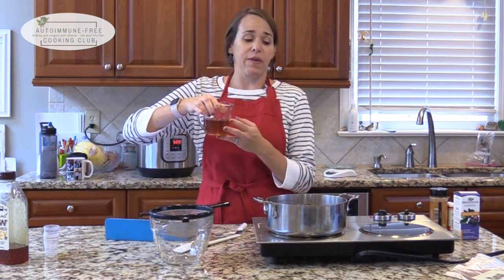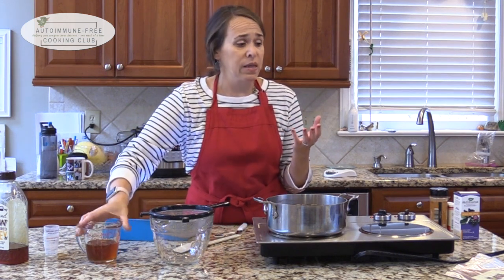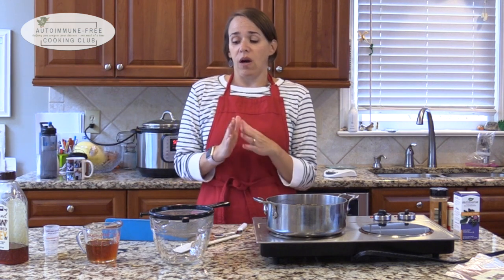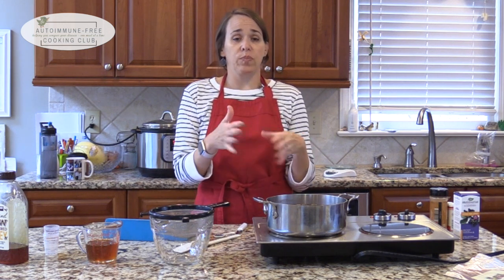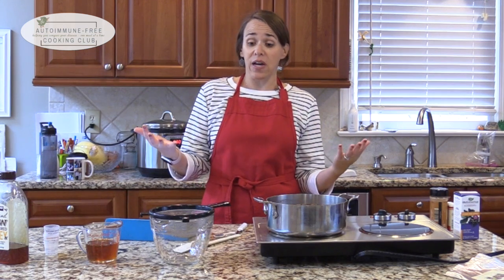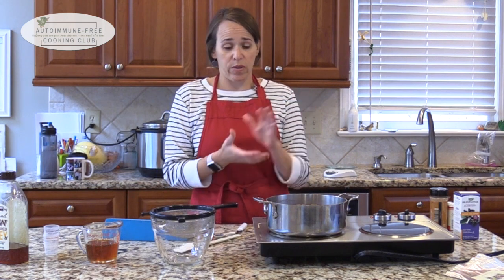I use a half a cup of honey. I think that's plenty. I've seen recipes that call for up to 2 cups, which I can imagine would be just sickeningly sweet. So start with less. You can always add more. Then once you add your honey or your sweetener, you boil it again until it comes back down to 2 cups, and then you're done. And store it in a sealed container in the refrigerator.